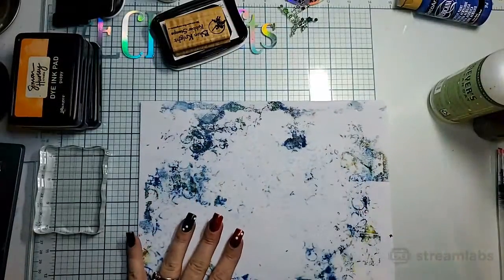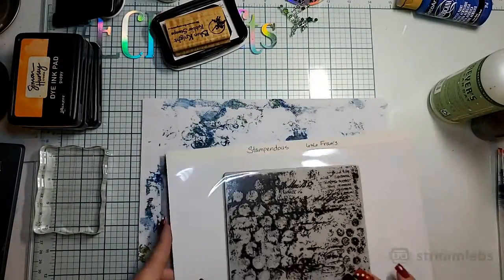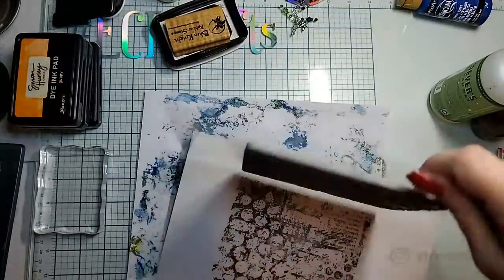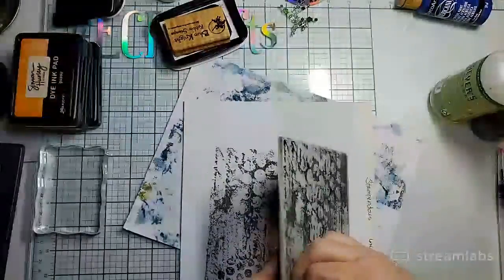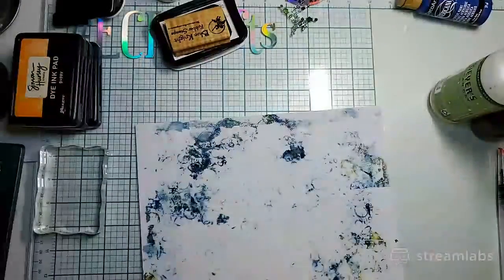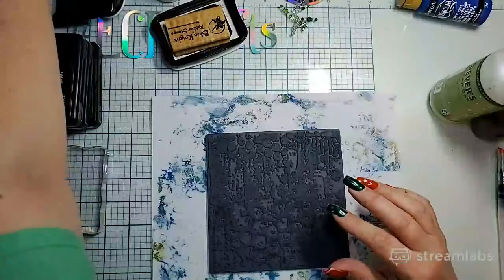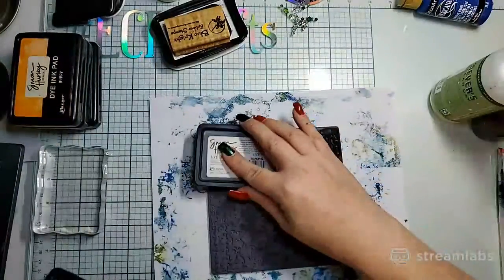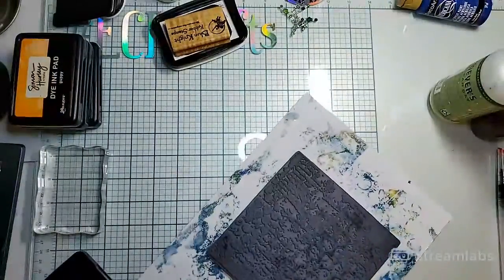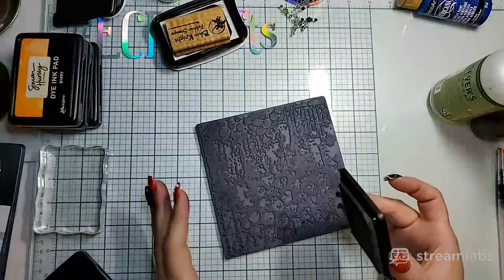Okay, anyways, back to this. So this one, I thought we would pair it with some more grungy dots, just to spice it up. Oops, what am I doing? On the mat. On the mat to you.